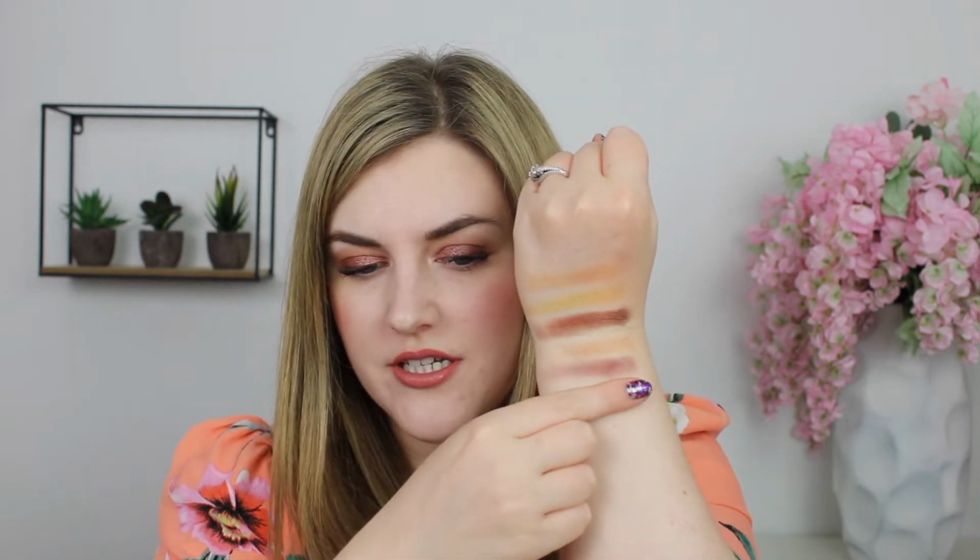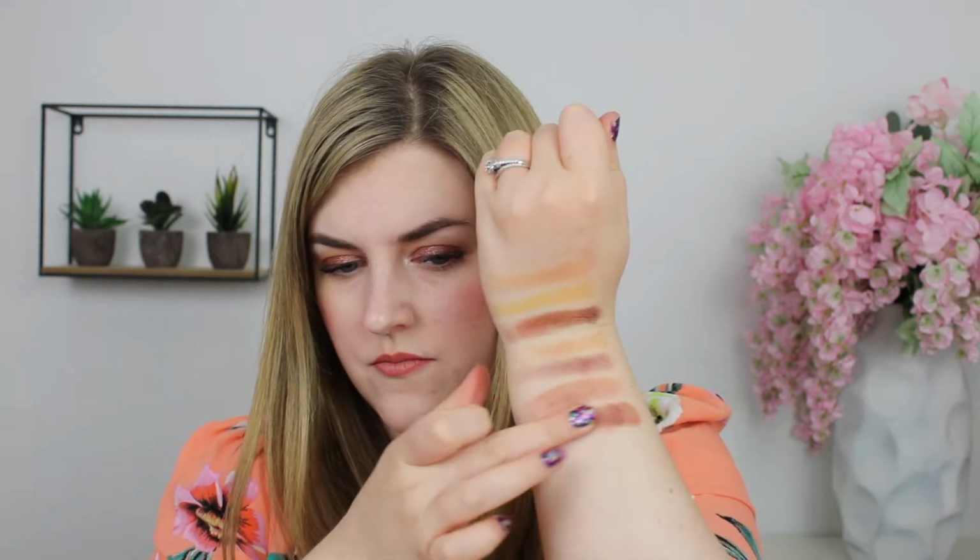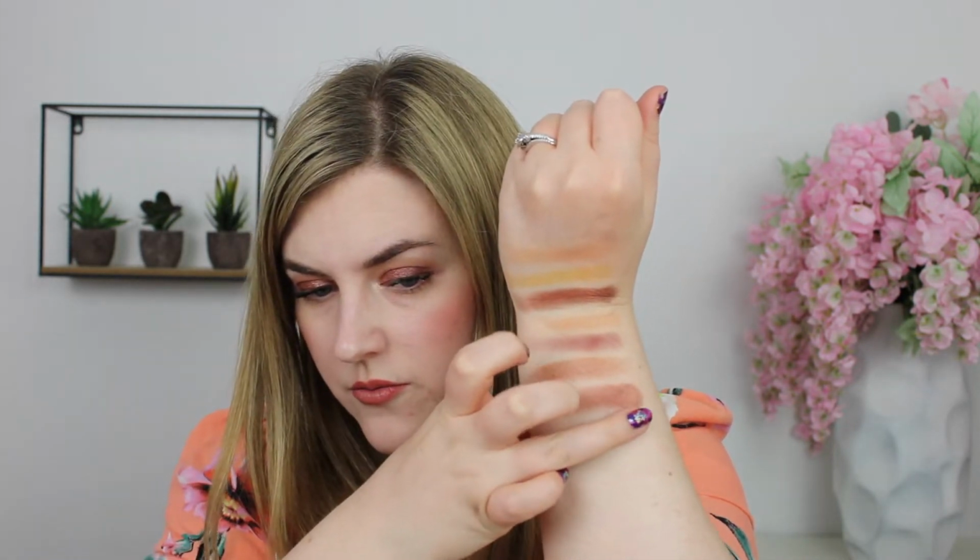Then we have Reality Chalk. Some of these shimmers are a little bit more on the chunky side as well. It's another one that's not swatching the best, but it is pretty. It is quite pretty. Then we have Bitter Half. Then we have I'm the Dessert, which I did think was really pretty.